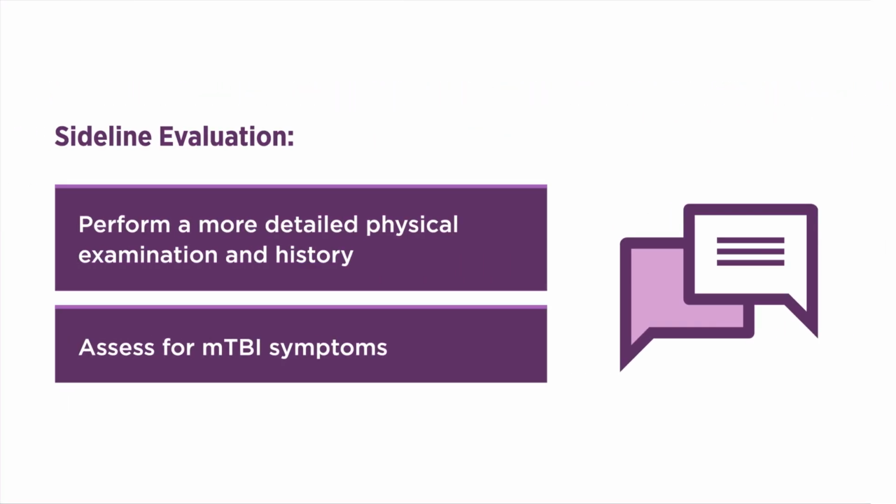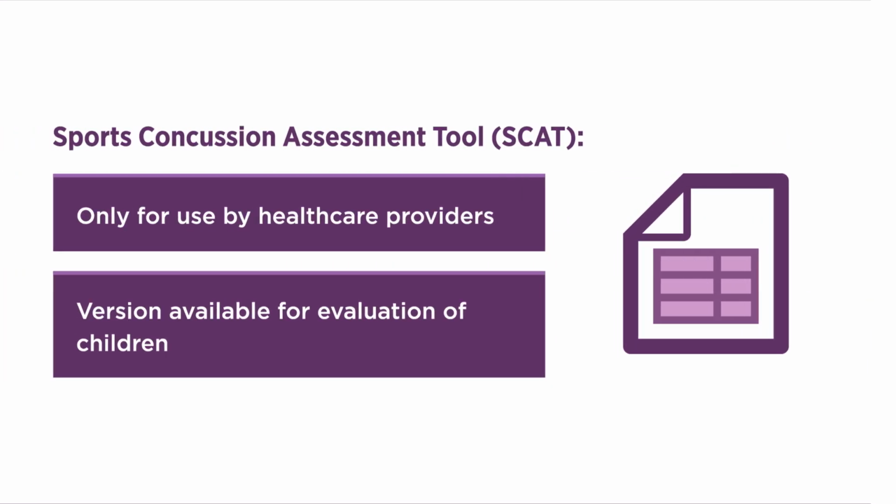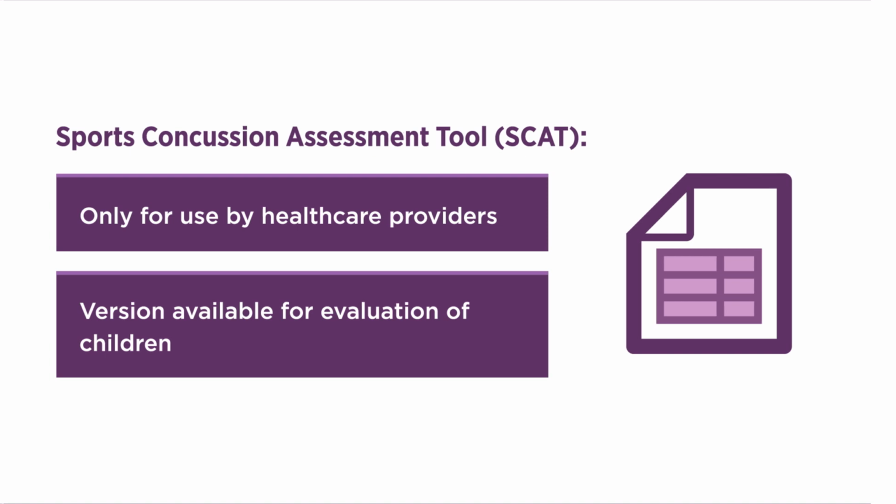In a sideline evaluation, you should perform a more detailed physical examination and history, including discussion of any previous MTBIs if possible. You will need to assess for MTBI symptoms. You can use a sideline tool or checklist to assess for symptoms of acute MTBI. One commonly used sideline evaluation tool is the SCAT, or the Sport Concussion Assessment Tool. This tool was developed for use only by healthcare providers. It has been validated and includes a version for children.